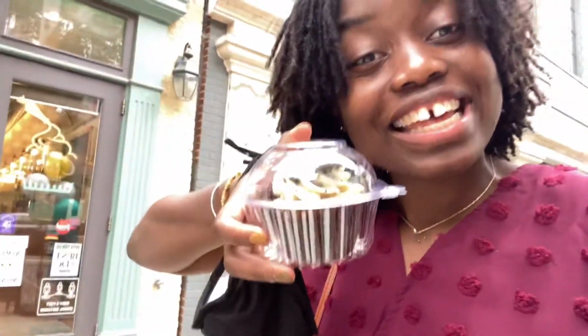And I stopped by My Cake Theory, you guys, and they have a vegan, gluten-free, and allergen-free cupcake. It's in the Oreo flavor, so I'm super excited to try this cupcake.